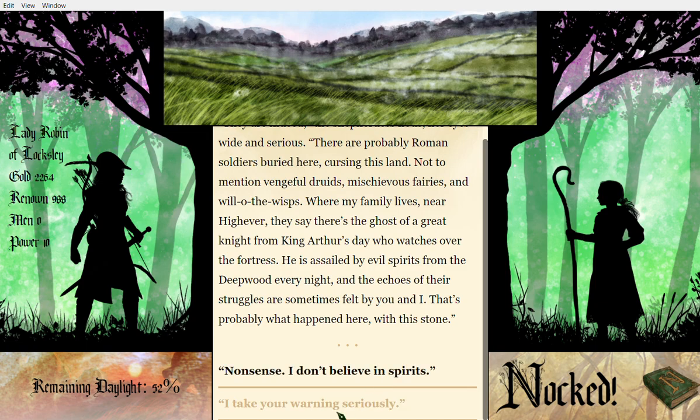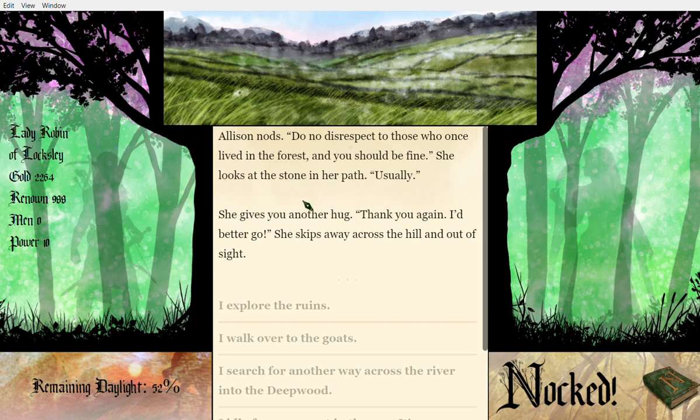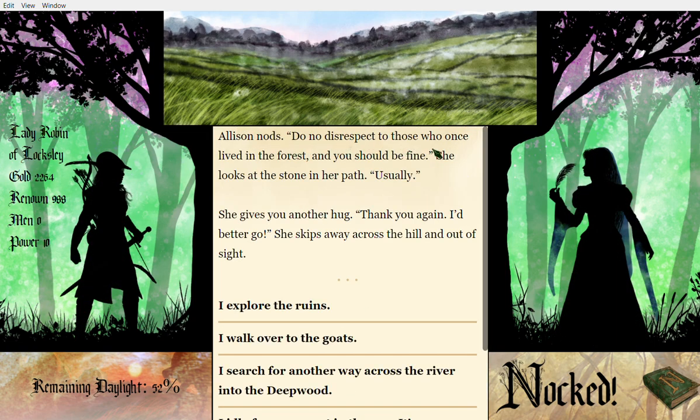I take your warning seriously. Allison nods. "Do not disrespect those who once lived in the forest and you should be fine." She looks at the stone in her path. "Usually." She gives you another hug. "Thank you again. I better go." She skips away across the hill and out of sight.